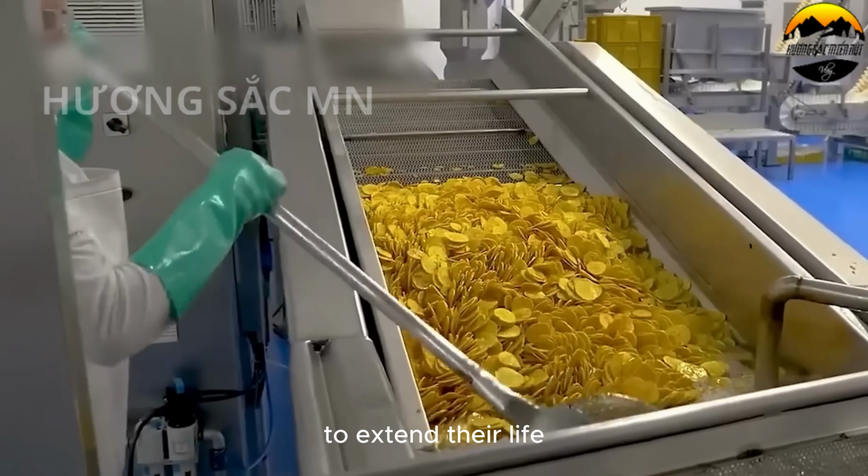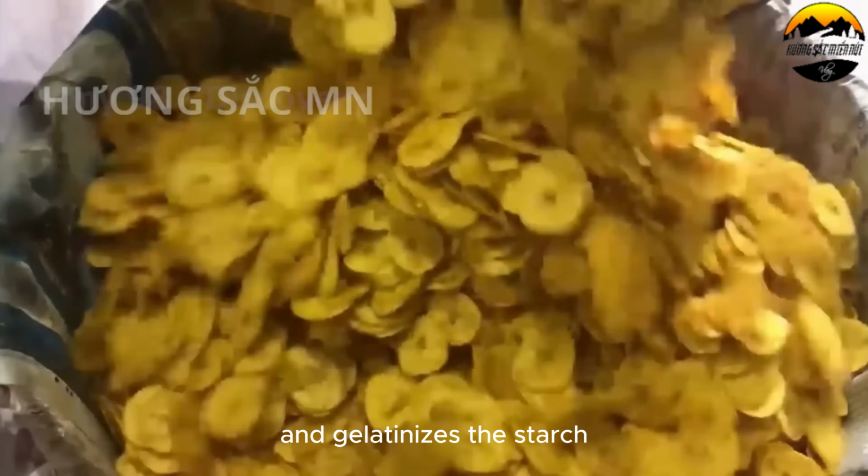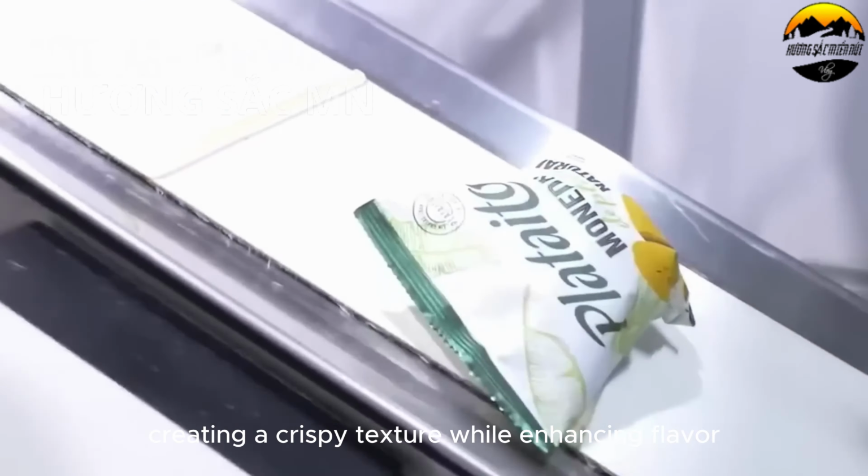quality standards. To extend their life, frying oil removes some of the water from the bananas and gelatinizes the starch, creating a crispy texture while enhancing flavor.